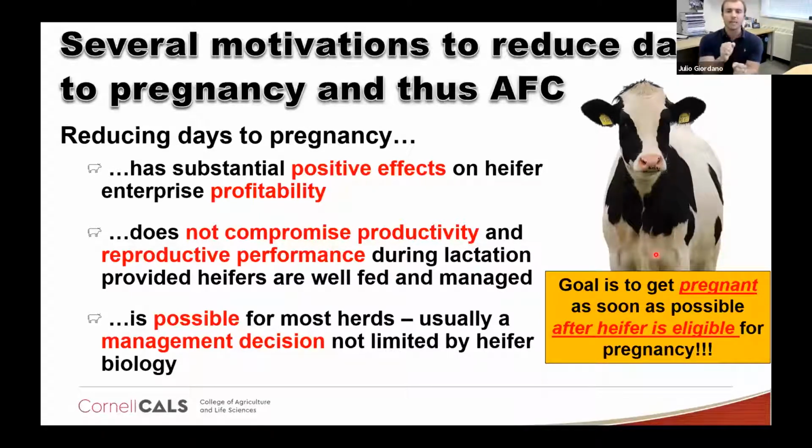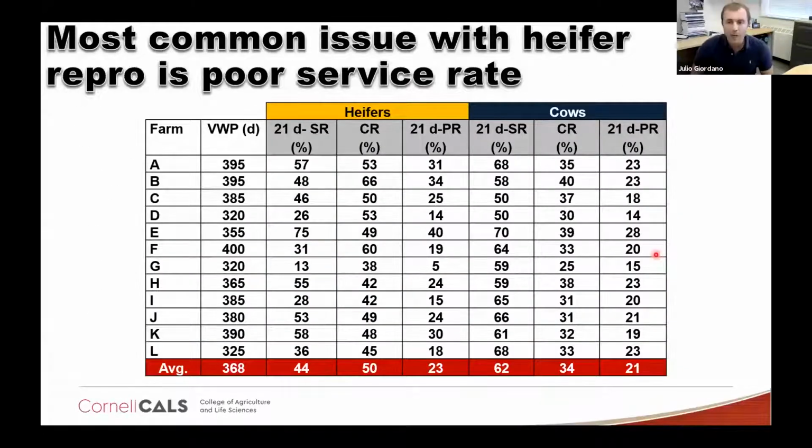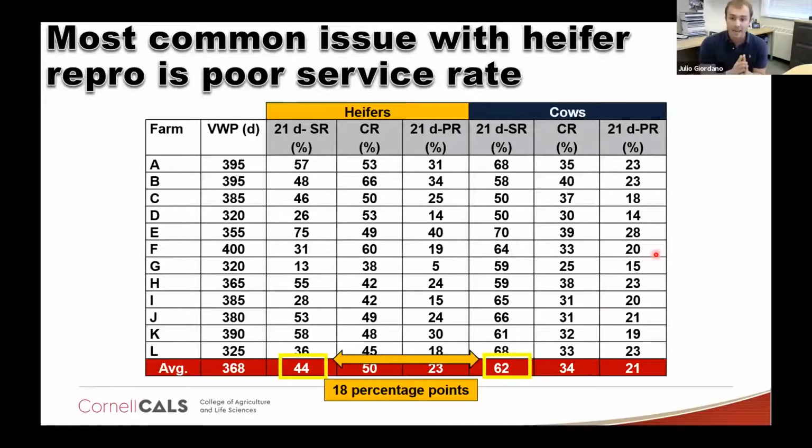So we are saying here, now we have them, they are ready to get going. How do we get them pregnant as soon as possible? When you look at heifer repro performance across multiple herds in the US or in the Northeast, one of the most common issues that we observe are problems with the service rate, or the speed at which heifers are inseminated after they become eligible for pregnancy.